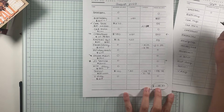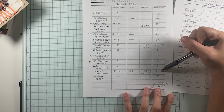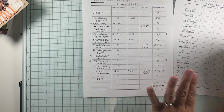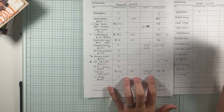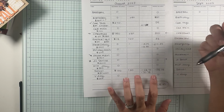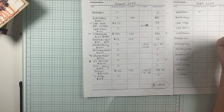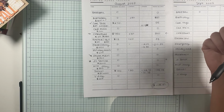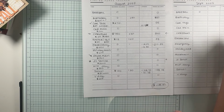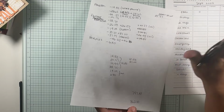You will see that I do put things into the negatives, and that is fine. We're going to take them back out of the negatives with September. That is just showing like this was school new shoes for both kids, and some school clothes. So that's how I work. If you do not work like that, that is fine, but this is how I work, and that's why I am starting to keep a big track of it. Things that I'm getting refunded for, things that I'm not getting refunded for.